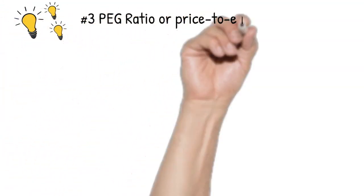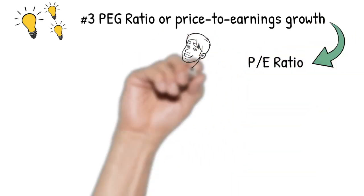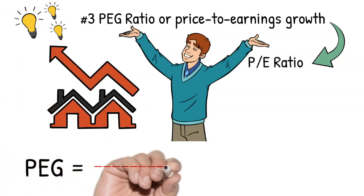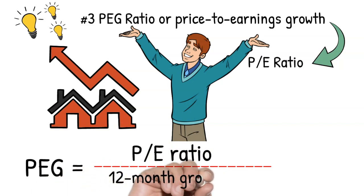I also like to look at the PEG ratio, or price to earnings growth. The PEG ratio takes the price to earnings ratio one step further by taking into consideration the growth of the company. To calculate the PEG ratio, you divide the PE ratio by 12 months of growth rate.